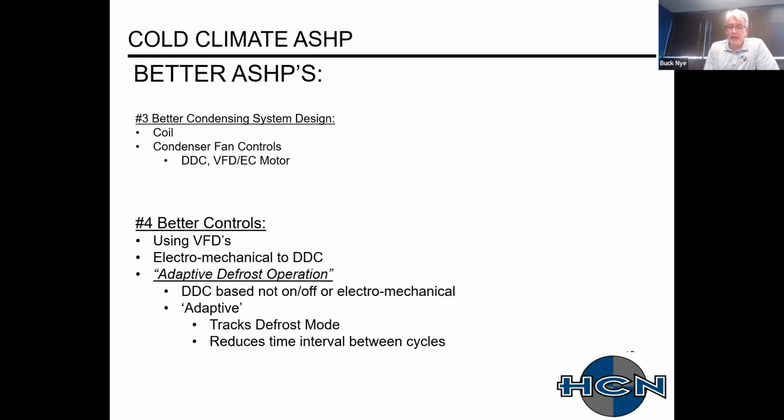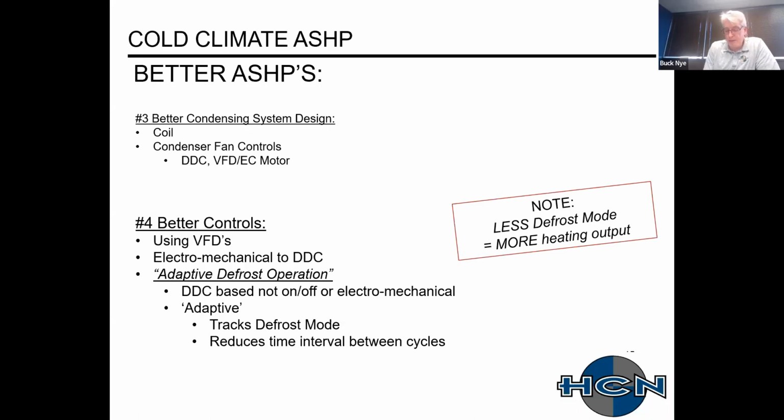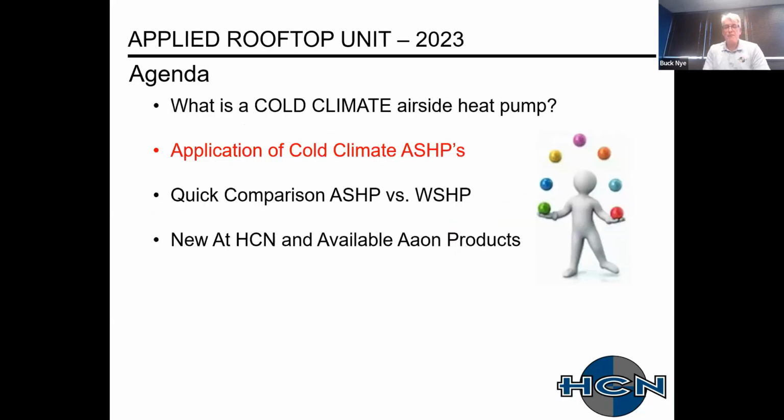If it realizes, okay, I didn't have to run for 10 minutes, the next time, I'll reduce that interval so my defrost mode is not occurring for 10 minutes. Maybe it's down to 9, and then down to 8, down to 7, et cetera. And then just to emphasize once again that the less defrost mode that we have, the better it is for a system, because we have more heating output. All right, so that was just a quick review.